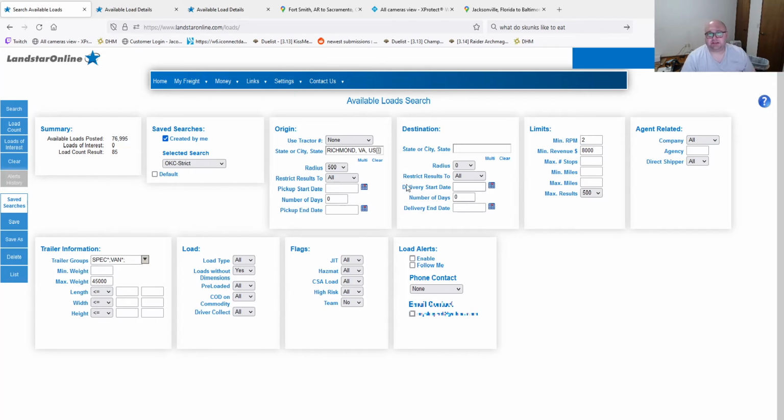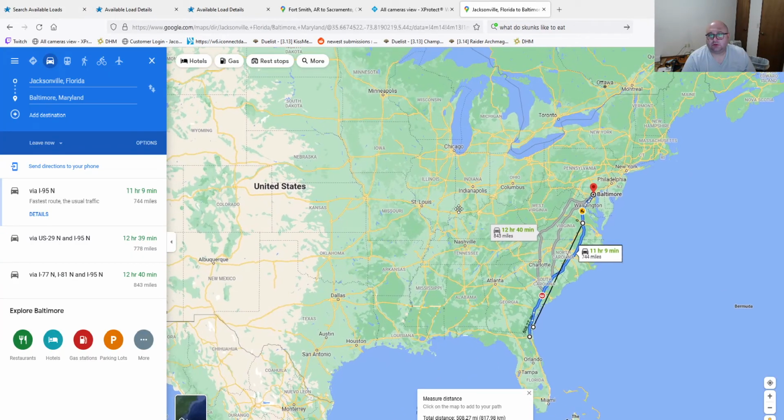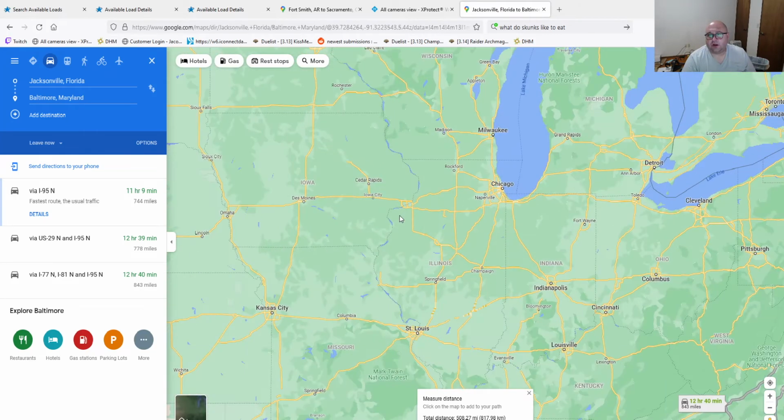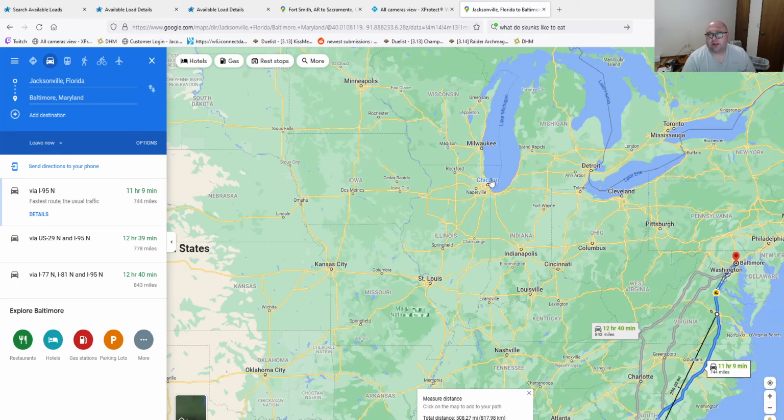Let's try the central U.S. What would be a good central location? Memphis, Tennessee maybe? Actually, let's try St. Louis. No. Let's try somewhere in here, like Davenport, Iowa. Yeah, Davenport, Iowa. That'll get some really good markets. I think Minneapolis will be within range. Milwaukee, Chicago, St. Louis, Kansas City. There'll be a lot of really good markets within range of Davenport. Indianapolis. Let's try Davenport.